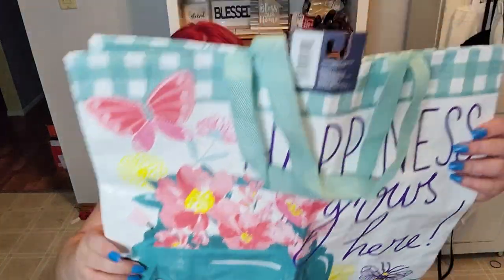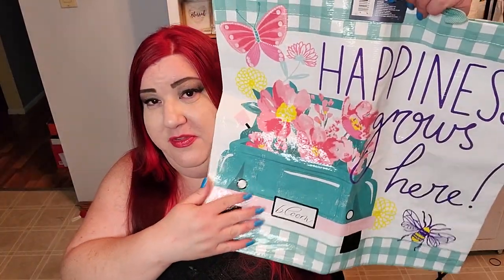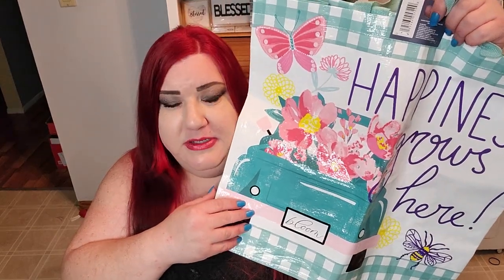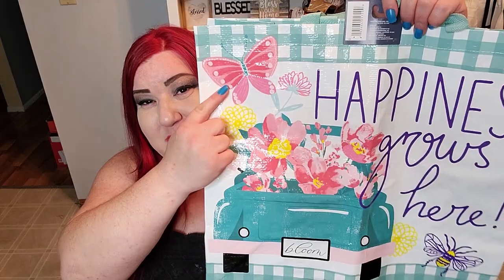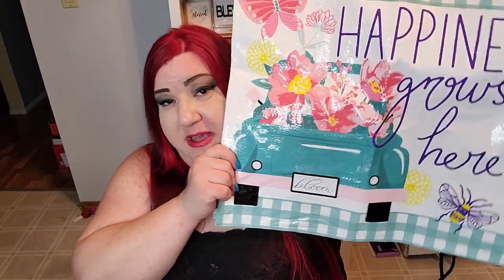But you guys, look at, first of all, this bag is beautiful. I love it, again, with the teal truck, the beautiful flowers, the beautiful butterfly, but it is huge. I really prefer these. They're plasticky feeling, I guess. I like them because if something spills, say you're carrying meat in here and something leaks out, it's really easy to wipe these down with disinfectant and clean them out. But it's just beautiful. It's got the B on there, and yeah, love it.